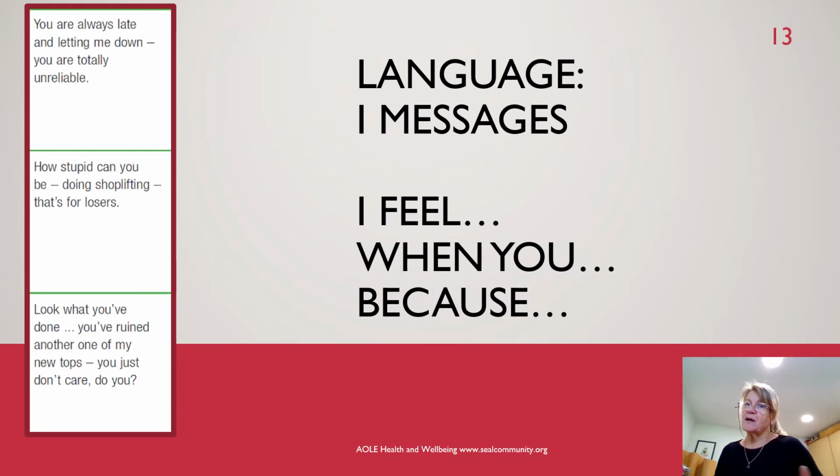So if I used to say to my 16-year-old daughter, for example, "You make me so angry, you're so thoughtless, you never ring when you're going to be late," I wouldn't see her for dust. But if I said, "I feel worried when you don't ring me to say you're going to be late, because I imagine you might have been hurt," I've got a lot more chance of her engaging with conversation. Not that she always did, but I gave myself a better chance doing that.